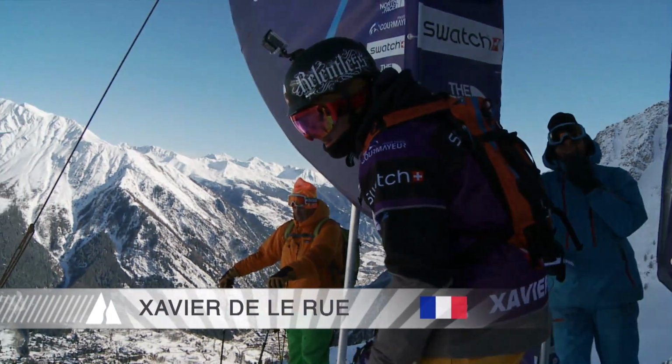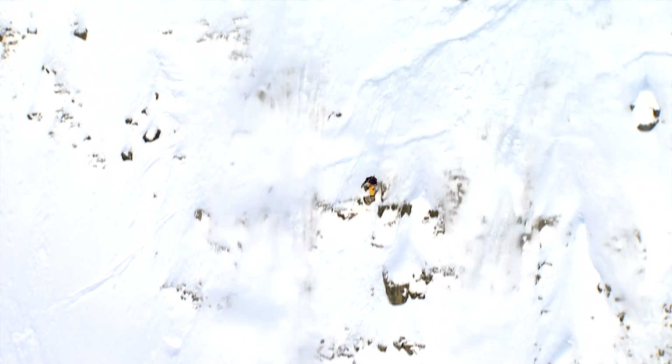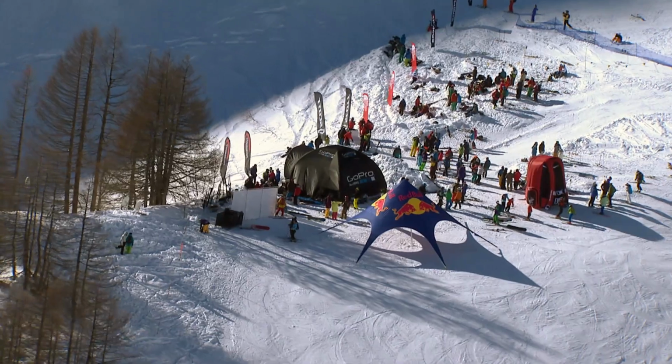Having not competed in Revelstoke, all eyes were on former three-time Freeride world champion Xavier Delarue of France as he dropped in for his first contest outing of the year. A big, high-speed double cliff was the culmination of his run, but a fluffed landing cost him valuable points. He ended up in mid-table, taking 7th place.